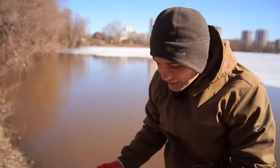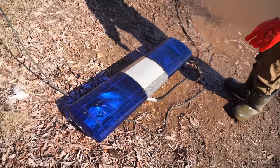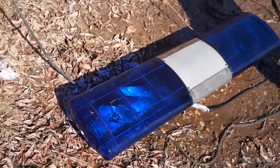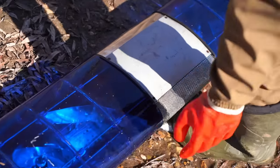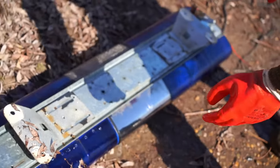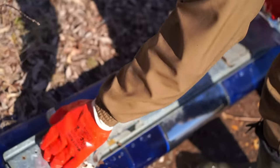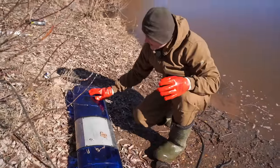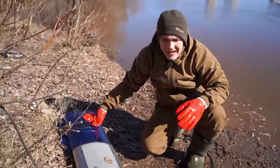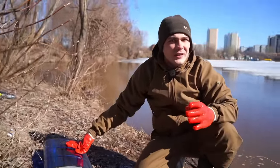That means that all this story about the police chase and police pursuit is real. So the police car is under the water right now. But we found only the siren, right? So we can find other parts of this police car, but this find is crazy. This is a real police siren, and maybe that's kind of illegal.